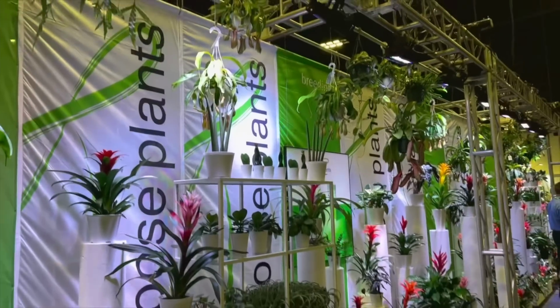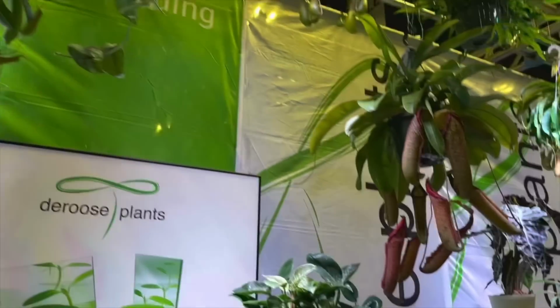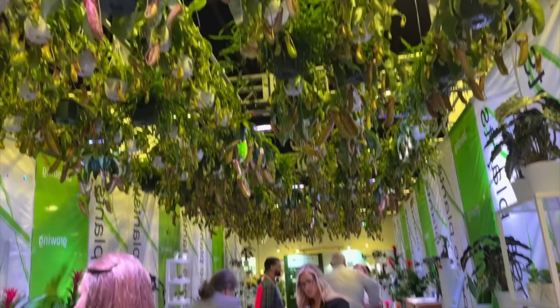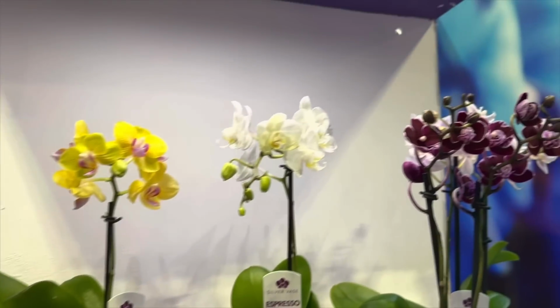OMG. Daru's plants with the beautiful huge Nepenthes. Look at that. We're just on the outside of it. Let's check out the inside. Look at how big those Nepenthes pitchers are. Insane. How cute. Loving all the little mini Phalaenopsis. Super mini. Really cute. They had some really cute orchids.